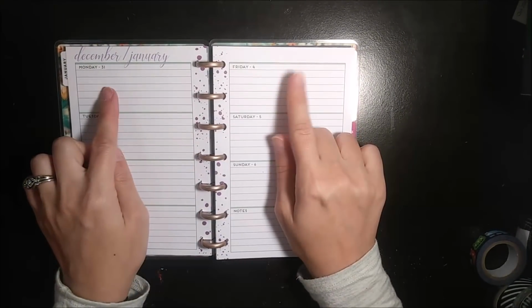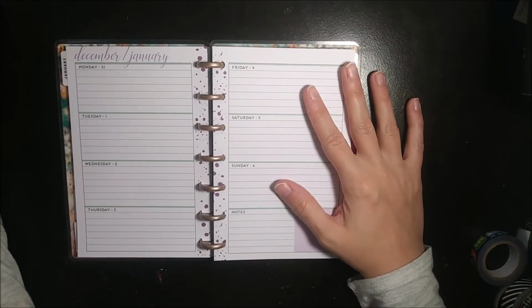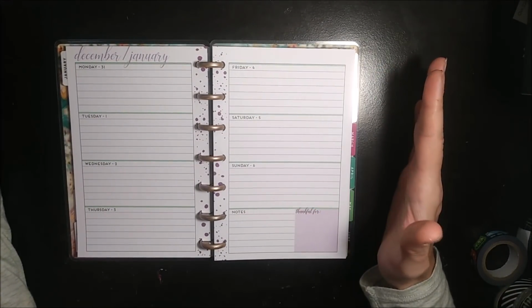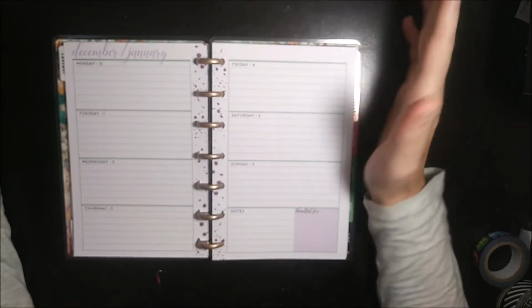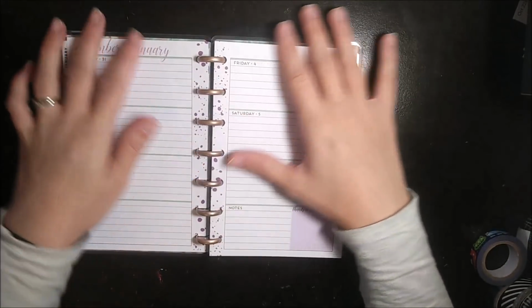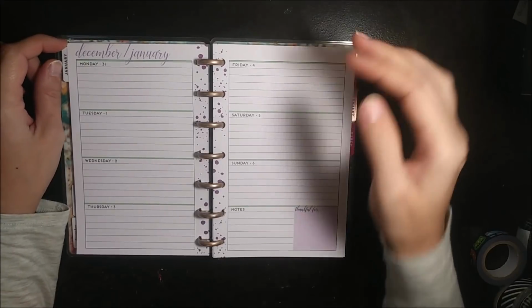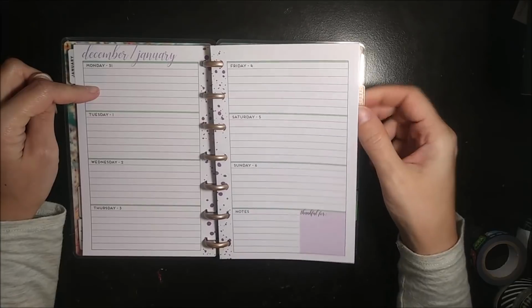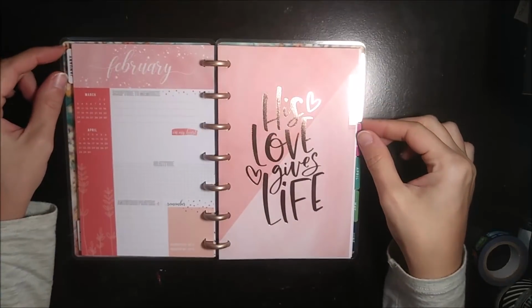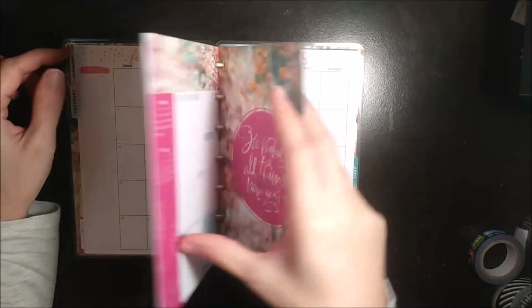Then it has the horizontal layout, which I just don't enjoy in any planner except the Target Dollar Spot, and that's because I like the Target Dollar Spot for its simplicity, but every other planner I want to be different. So, I don't know. I'm going to play with this differently than I did before, and I think it's going to work better for me for what I'm going to use it for. So, there's that, and then this is February monthly. The weeklies look the same.